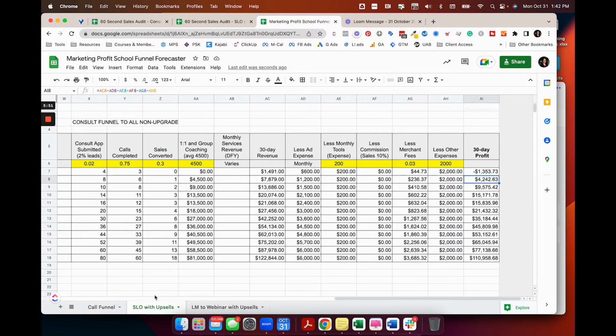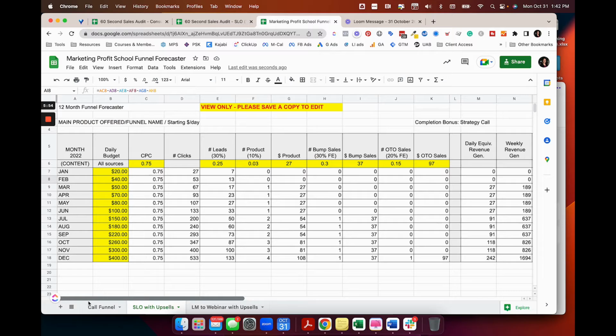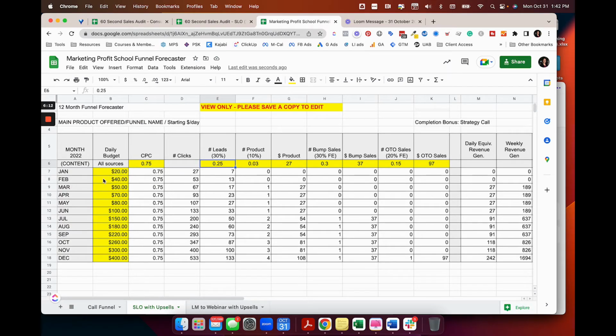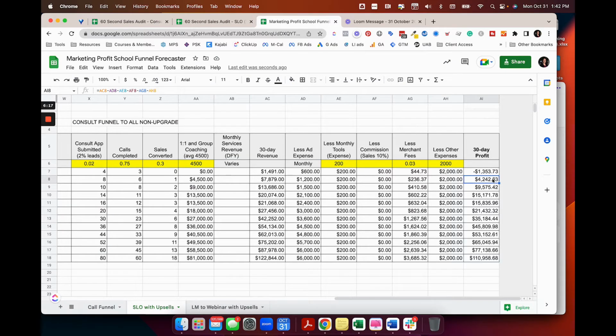the higher spending, right? So the thing I want to really point out here is when you have an SLO funnel, a self-liquidating offer, you have to get really good conversion rates in order to make that profitable unless you have something on the back end to sell them. So down here at $40 a day, we're making almost $5,000 a month. Now look, we're spending $1,200 to make that $4,200, but that just means if you spend more, you're going to make more once your funnel is converting. So this is where what we measure improves. The things that we pay attention to, we can improve through time.